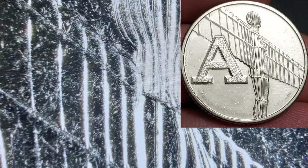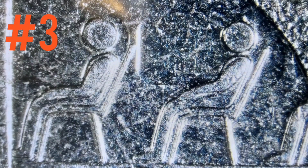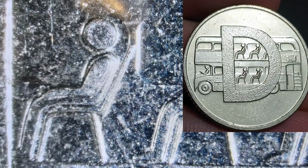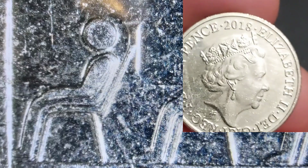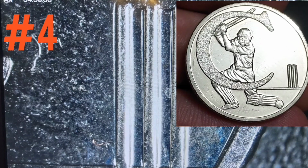Again, if you found that one, 2019, £20 for a perfect uncirculated coin. Unbelievable. Coin number 3, it could have been Q for Q, but it was indeed D for double-decker bus. A couple of people there sat patiently on the top row.